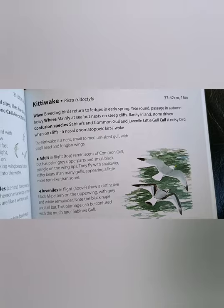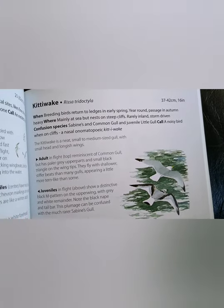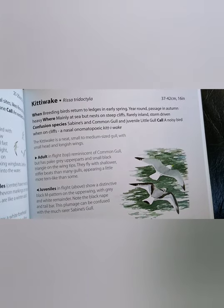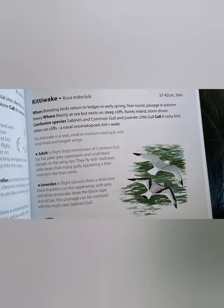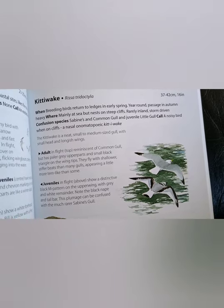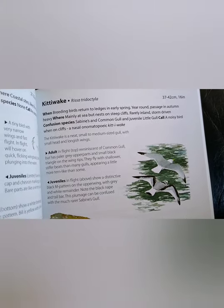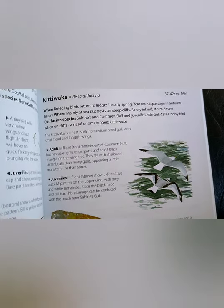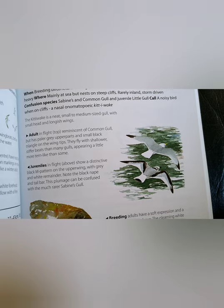Adults are reminiscent of common gull, but have a paler grey and a small black triangle on the wing tips. They fly with shallower, stiffer wingbeats than many gulls. When breeding, birds return to ledges in early spring. Mainly at sea, but nests on steep cliffs. Rarely inland, storm-driven. Confusion species: Sabine's and common gull, little gull. Cool and noisy bird when on cliffs. A kittiwake is a neat, small to medium-sized gull with a small head and longish wings.